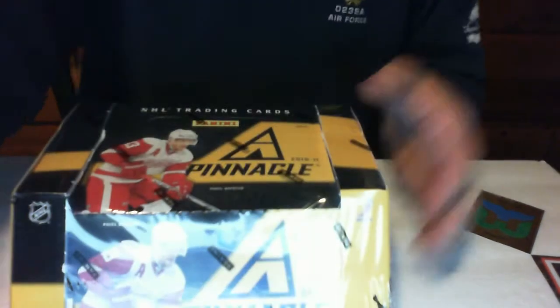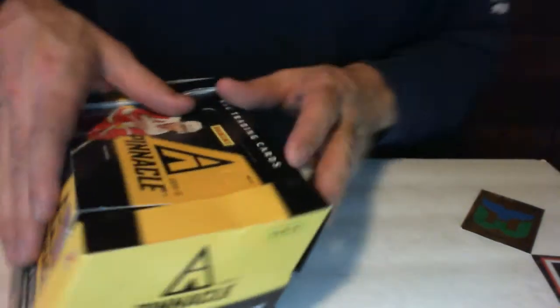Okay guys, now it's time to get in the box. What you all here for? Give a little slice there, tear off some plastic, and there we go. Pavel Datsyuk, okay. So far one of the goals of the year.